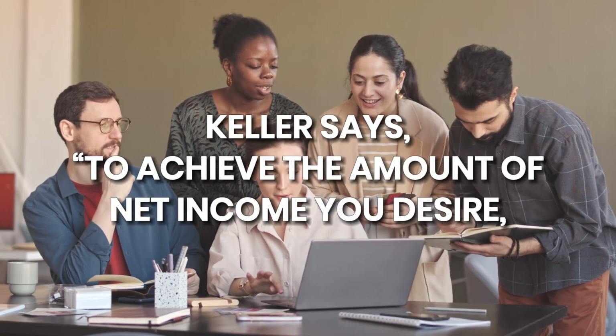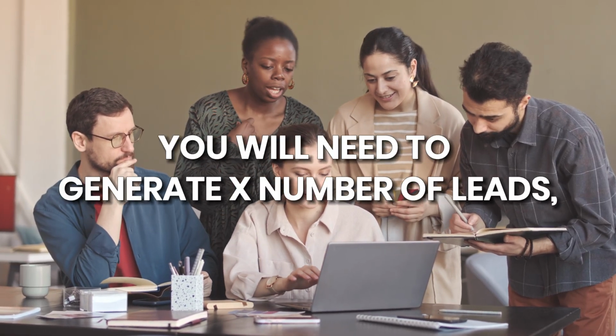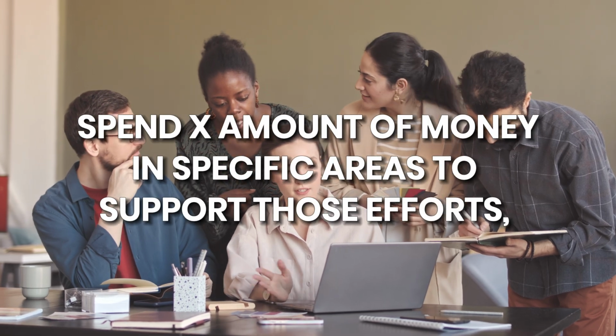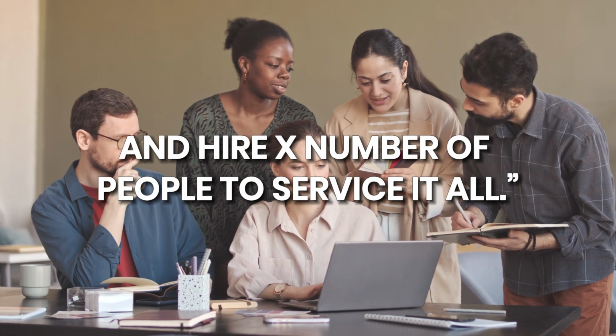Keller says to achieve the amount of net income you desire, you will need to generate X number of leads, spend X amount of money in specific areas to support those efforts, and hire X number of people to service it all. So let's jump into the first big model, the economic model.